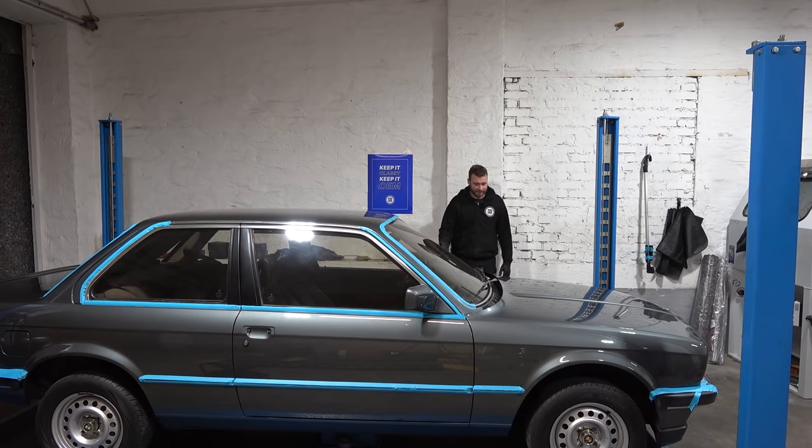But that's another thing. I was thinking 2 days tops, this car is gonna be done, but the clear coat, it's really, really hard and difficult to cut. And that's why it took 4 days, because I was aiming to get it 98, 99% perfect. So it looks really good.